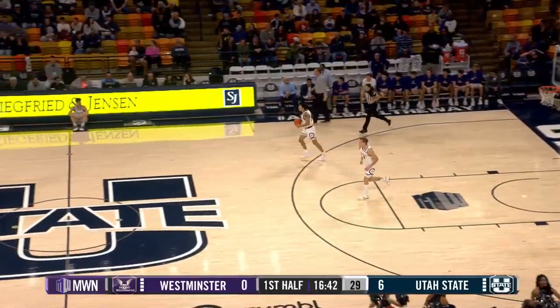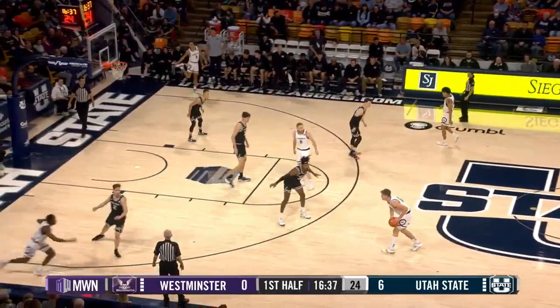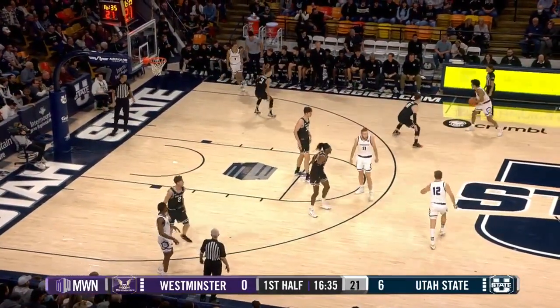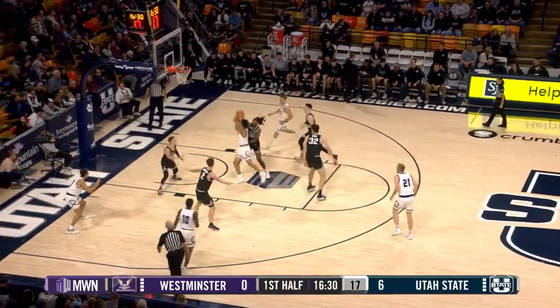Scholga missed a couple but didn't hesitate there. It's good to see that confidence. Sterling swings it left to Middleton. Westminster yet to score in this game as we're 3.5 minutes in. Aggies up 6-0. Sterling driving.